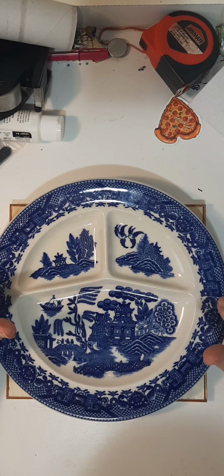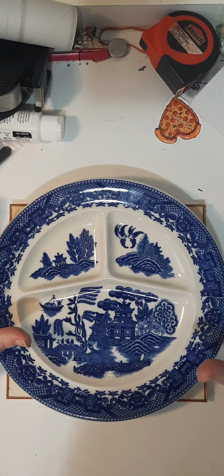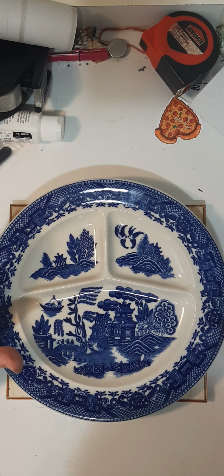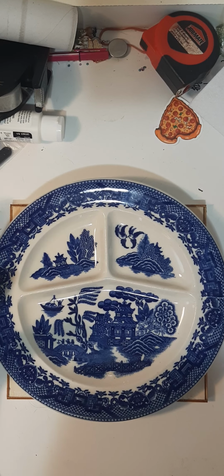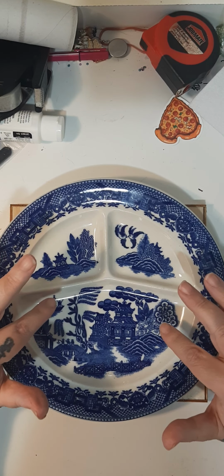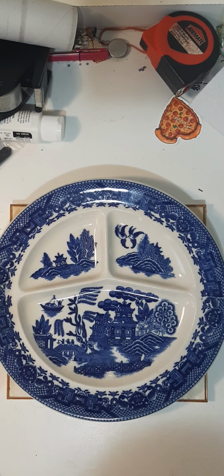This is the Blue Willow China pattern, and it is all over, everywhere. You look at Downton Abbey, Murdoch Mysteries, many, many shows will have this pattern somewhere in the background. In one episode of Father Brown, they actually talk, very briefly, about the new China pattern. Anyway, this is my favorite pattern in the whole wide world.